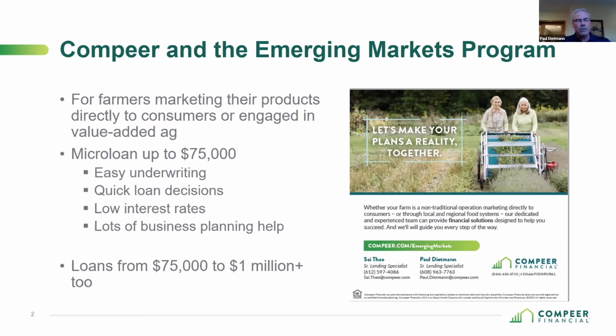Basically, Compeer was formed by the merger of 3 different farm credit cooperatives, and I was with Badgerland Financial, which was the southern part of Wisconsin. We merged with First Farm Credit in northern Illinois, and then AgStar, which was in Minnesota and northern Wisconsin. When we merged, they carved out a pool of capital and let Cy and myself create this program around that pool of capital. And so that's what the Emerging Markets Loan Program is. And it's very much targeted to people who are operating in local food systems.